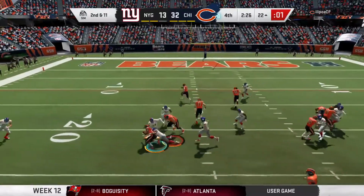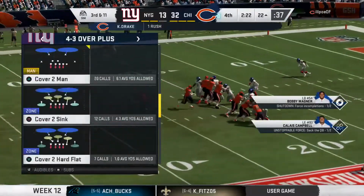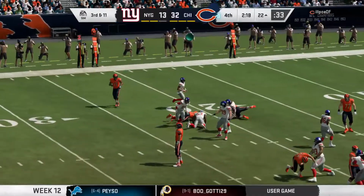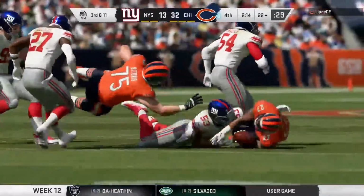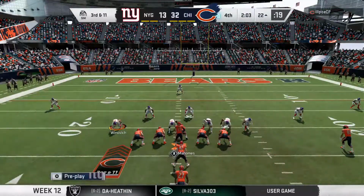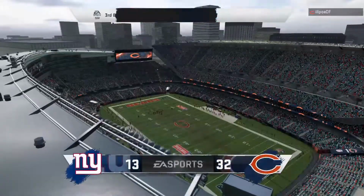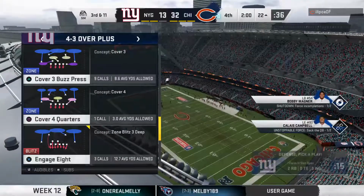Now Drake trying to find a lane, but instead he'll get back to the line of scrimmage and no more. No gain that time, and it leaves him with 3rd and 11 coming up. The chance of wasting this great starting field position, a real threat. This is 3rd and long. 2 minutes left to play in this football game here on EA Sports.